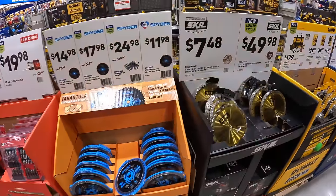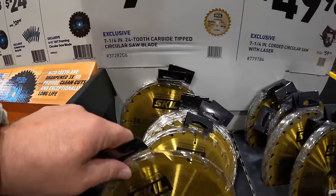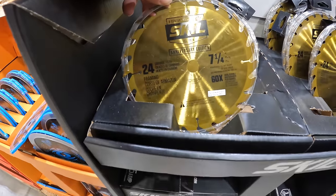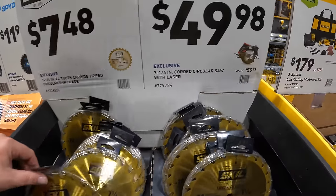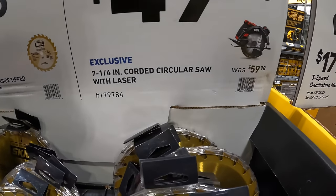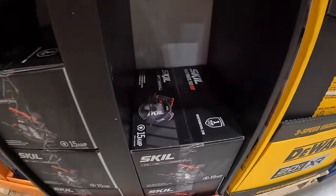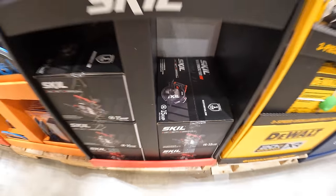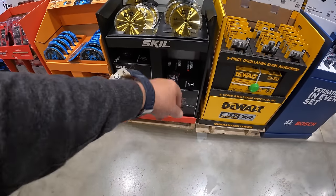Skil does have, for $7.48, their 7 1/4 inch 24 tooth carbide tipped circular saw blades. Then they do have, for $49.98, it was $59.98, their 7 1/4 inch corded circular saw with laser. That's actually a pretty decent price. So yeah, that's actually a great deal right there. I'd snag that up if you guys need a circular saw.